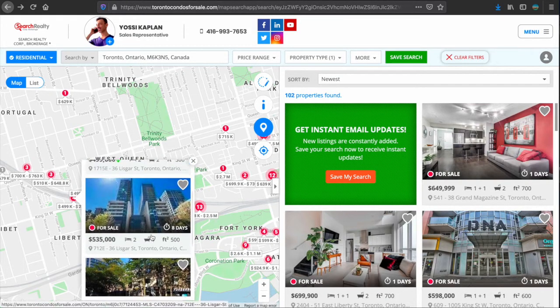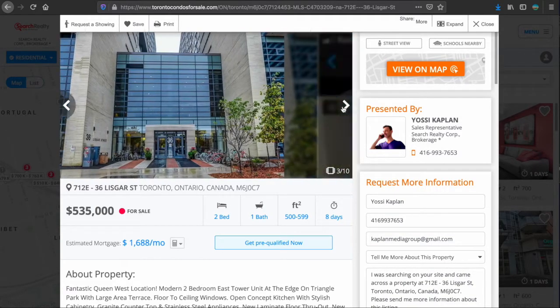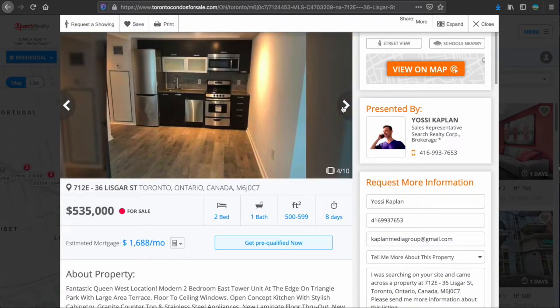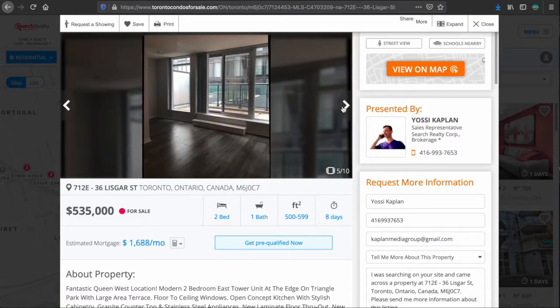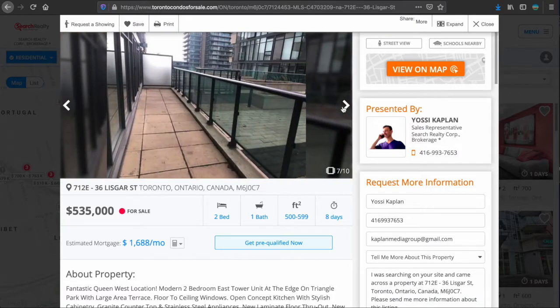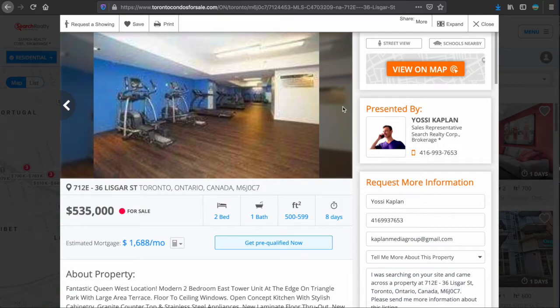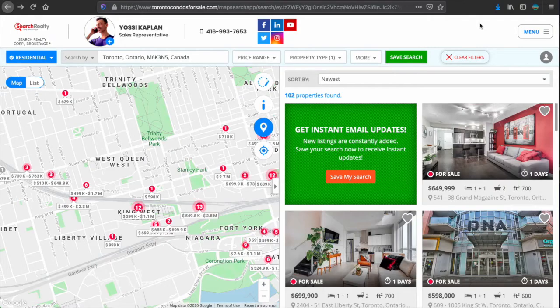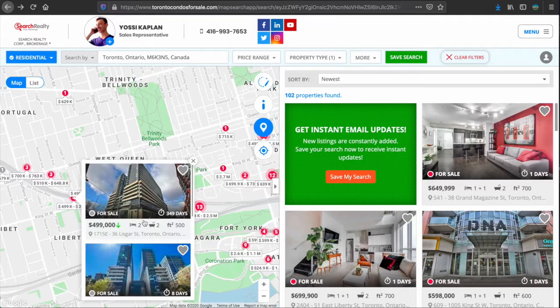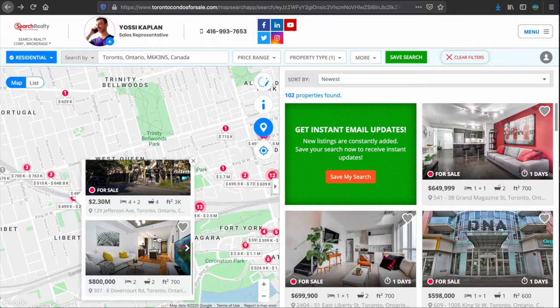Okay, that's one more unit here. That's a two bed, one bath at Lisgar, unit 712E. This one is vacant. It's got a little balcony. Doesn't have much in terms of a view, as you can see, but it's a decent living. If you want to live on Queen West for less, that is a very, very good option. But there's a couple hurdles in that building you have to overcome. It's not for everyone. Okay, so we'll consider this as number five.